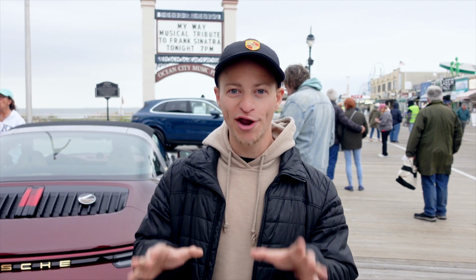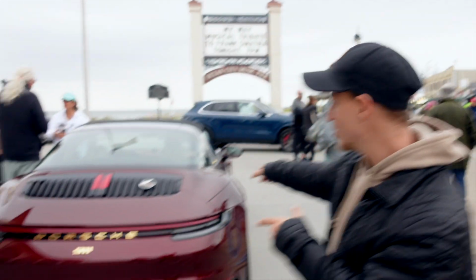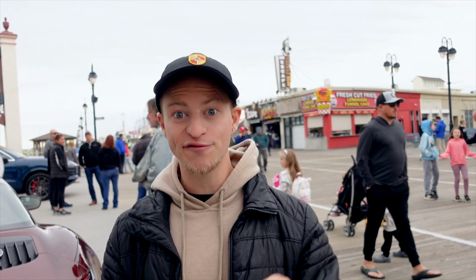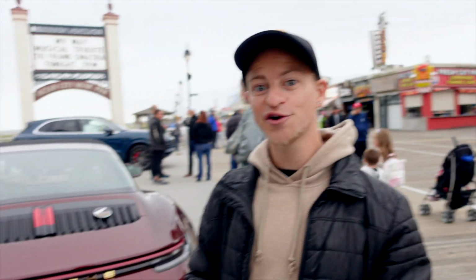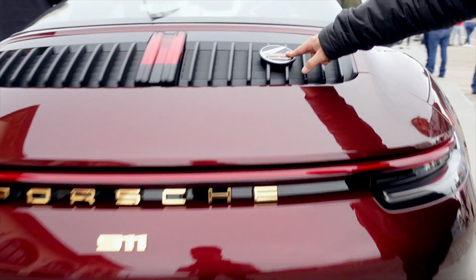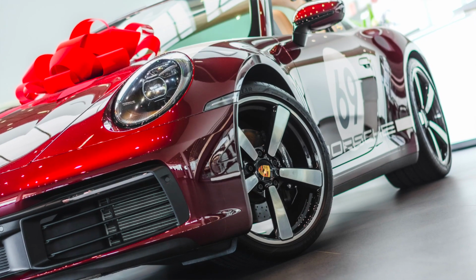So probably one of the rarest cars that we're going to see today is something that my clients actually brought. It's this right here. It's a Porsche Heritage Edition, number 546 of only 992 ever created for the world. Gold badging, heritage badge, beautiful Targa wheels. This car is absolutely stunning. I would actually buy this.